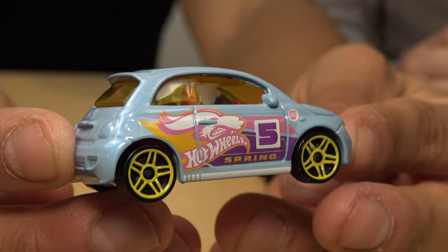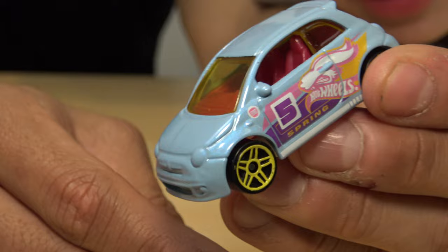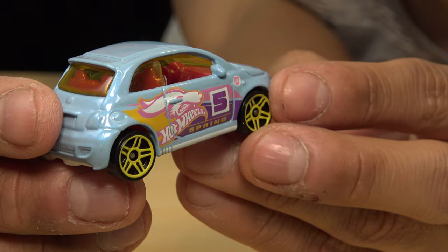And let's see if you guys can see the nice red interior. You guys can see that? It's red, the nice red interior. I can see orange too, right? A little bit of orange. It has a yellow tint to the windows. The windows have this yellowish tint, and then it makes the reflection look orange. And that's our Fiat 500.